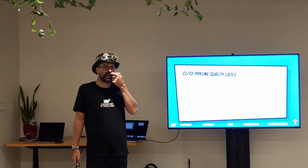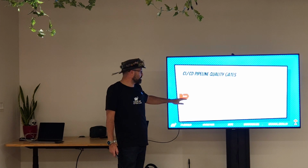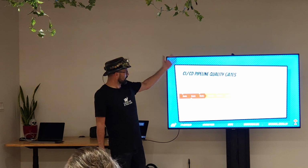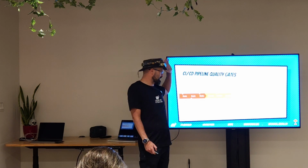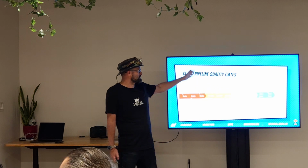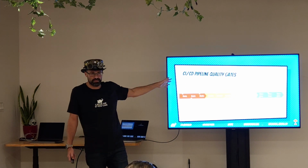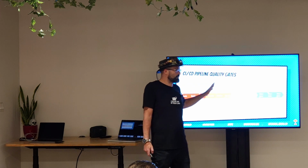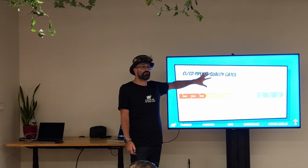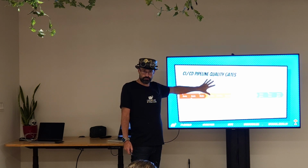Where did we define those quality gates? We define them in our CI/CD pipeline. So it compiles, unit tests run, integration tests pass, code coverage, linting, static code analysis, dependency scanning, secret scanning, non-functional requirements like load testing, resource utilization, and compliance. You do all that in your CI/CD pipeline. You do all that because this defines what quality checks your project should pass.